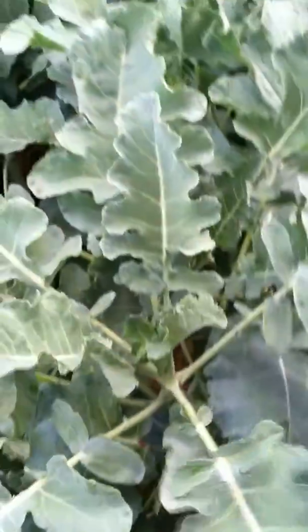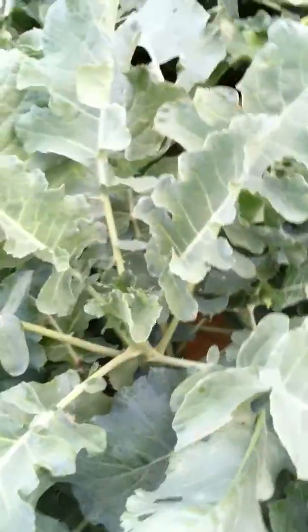This is broccoli, and I just picked my first head today. It was finally ready. Nice big head. And this here is just getting started. Nice broccoli stalks.